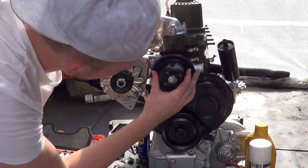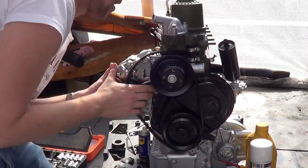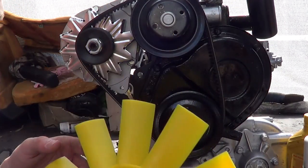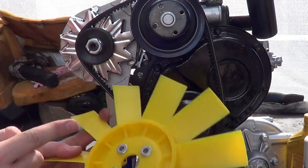Take the belt. That one. Now, from what I'm told, when we tension the belt, we don't want it too tight. We want it so there's still a tiny little bit of play in it, but not too much so it's slipping. The fan goes on this way, because that's the way I took it off when I last pulled the engine off. These silver things go facing the engine.